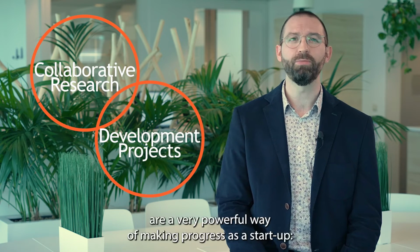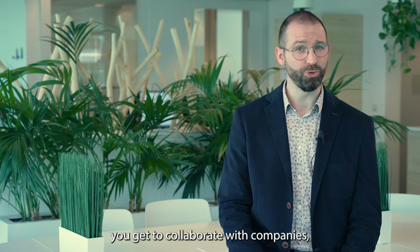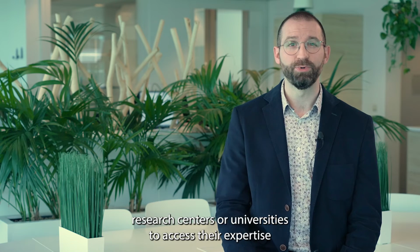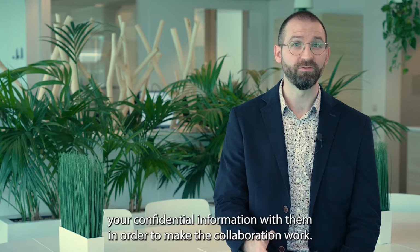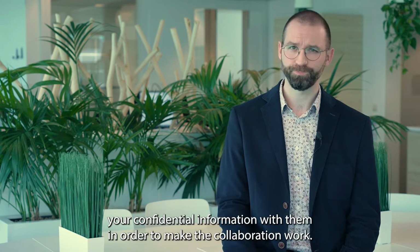Collaborative research and development projects are a very powerful way of making progress as a startup. You get to collaborate with companies, research centers, universities to access their expertise to move forward with your innovation. But you also have to share your confidential information with them in order to make the collaboration work.